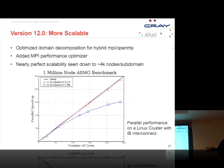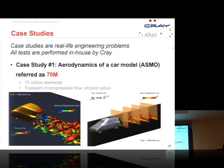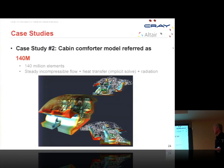This was a relatively small model. 1 million nodes is not quite trivial, but approaching that these days. But they did another, they're looking at larger problems, 1 billion elements. So they did 2 examples here. One with a 70 million element automotive external aerodynamics model, and then a 140 million element internal flows in the passenger compartment.